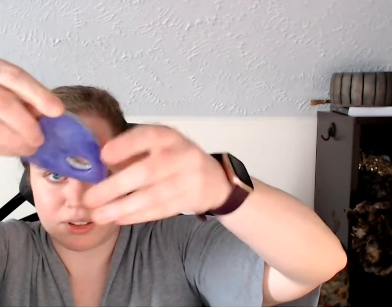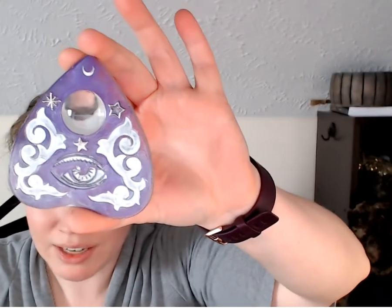And then I've got some extra planchettes. This one is not completely finished. I need to do another clear coat of resin on top. But look at that. This is like a full-size one. Once again, it's got the domed glass up here. You can see the back. It's got the silver on the side, and it's upside down. And it's got the eye.